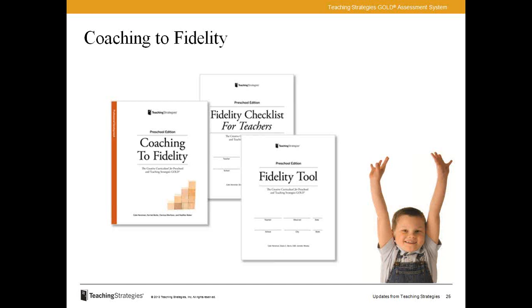So the Fidelity tool for administrators is going to really be applicable for the coaches or the master teachers, or really just any outside observer. It's going to provide guidance on how to evaluate evidence of implementation, how to calculate scores that are going to measure overall fidelity.